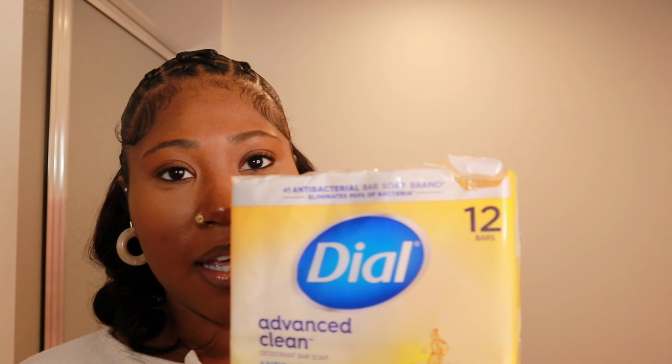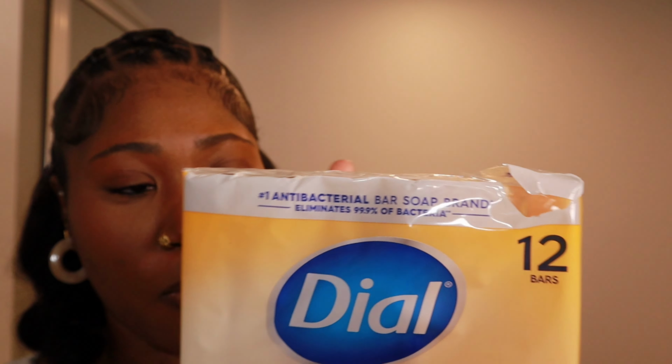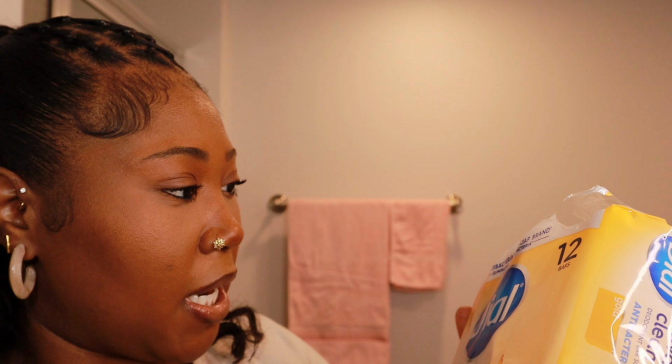And let me show you on the packaging, it says the #1 antibacterial soap, and it's going to clean and eliminate 99.9% bacteria. So that could be from anything. Right now it is sicky season, so if you're frequenting highly populated areas, you never know before you walked in there what was in the air. So I absolutely love that this is cleaning my body and just getting everything off of it.